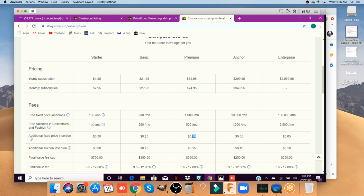Now the other thing to look at here is the final value cap. Final value is the 10% that they charge after the item sells. Well, if you've got a basic store, you could sell $3,000, $4,000, $5,000. You could sell $10,000 worth of items, and you're only going to get charged $350. You're not going to get charged $1,000 on $10,000 of sales because you're on a store and they cap that. And so there are a lot of benefits to doing a store.